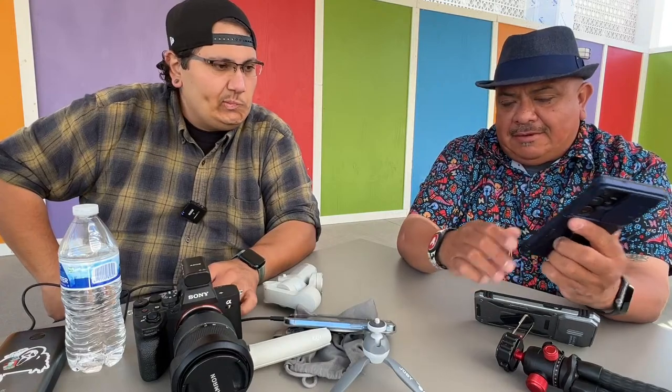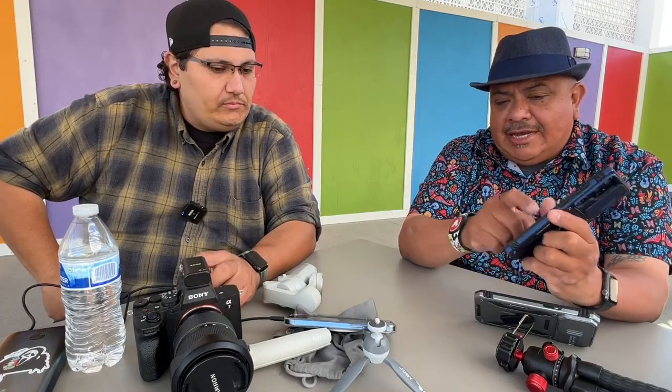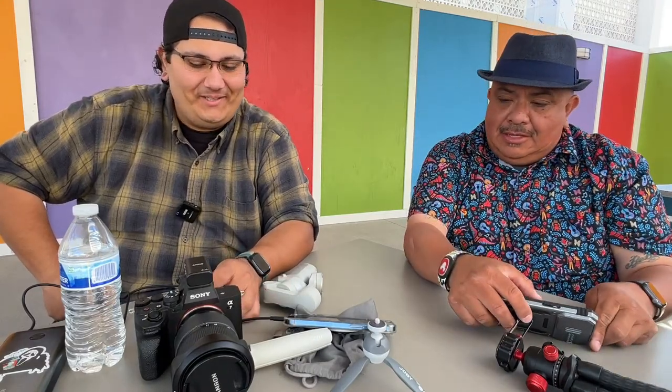The iPhone, I think, during the day is better quality. At night, I like the picture from this, though. As long as it's not hot. Yeah, because the iPhones can't take the heat at all.